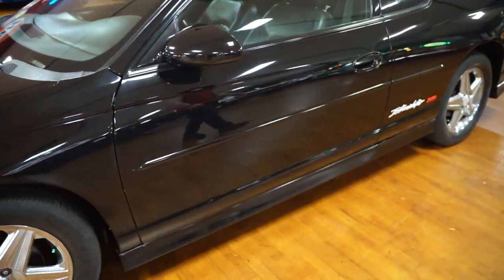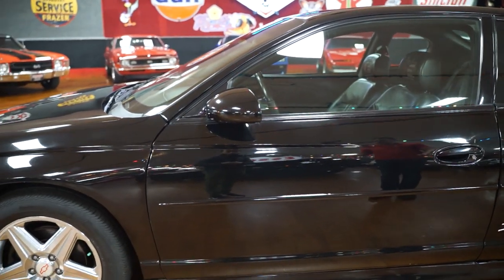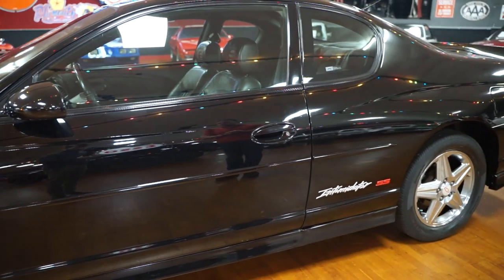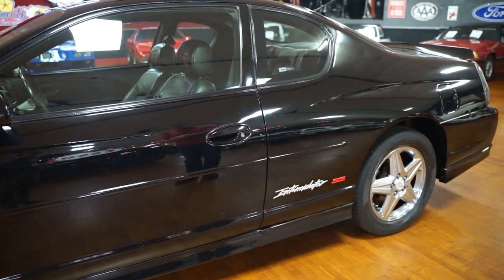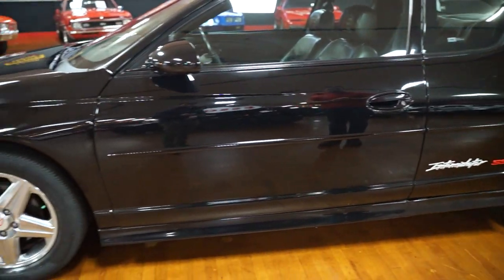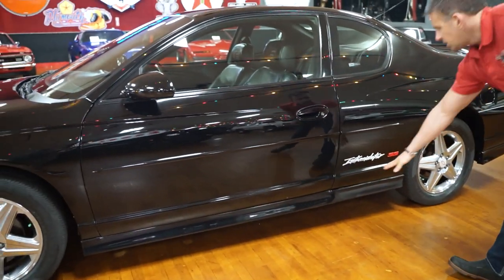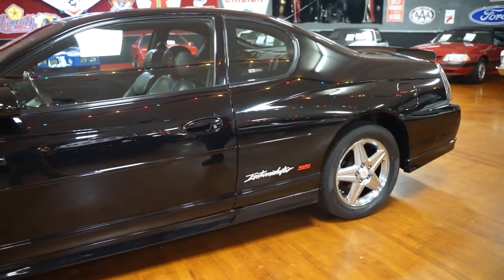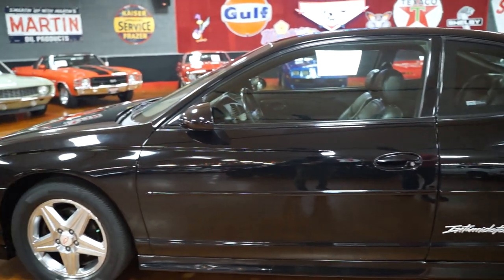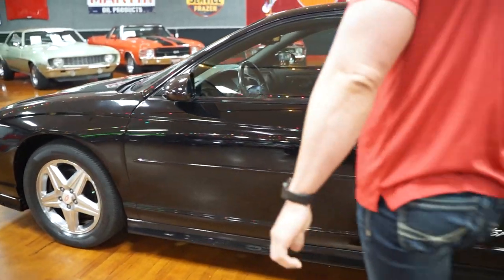This isn't like presenting a 1960 vehicle. This is a 2004, so your door fitment's obviously pretty good. You can see that on the driver's side there. Your ground effects down low underneath the rocker are in good shape for as low as it sits. The Intimidator badging there on the rear quarter and the double SS there in red. Again, this was the Intimidator package. This was a factory package from General Motors back in 2004.